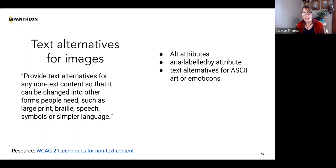It's also a good idea to provide text alternatives for things like ASCII art, emoticons, and things like that. We may not think of doing that, but it helps to provide an alternative explanation for what people are presented on the screen.